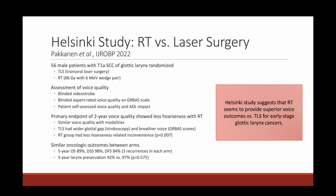This was a very small randomized study, but they took 56 male patients with these T1A squamous cell cancers of the glottic larynx, and they randomized them to either transoral laser surgery or radiation, and they used a dose of 66 gray with a 6 MeV wedge pair. They used many different measurements to assess voice quality. They used a blinded video strobe where a physician performed a video strobe without knowing what type of treatment the patient got. They also used a blinded expert-rated voice quality using a particular measurement scale, and patient self-assessed voice quality and impact on ADLs.